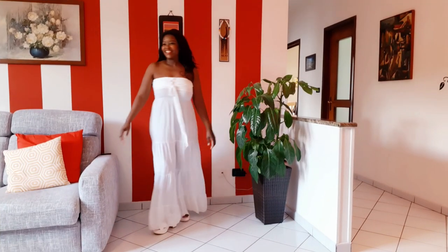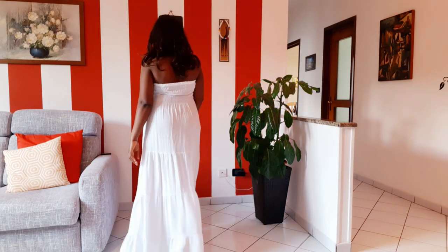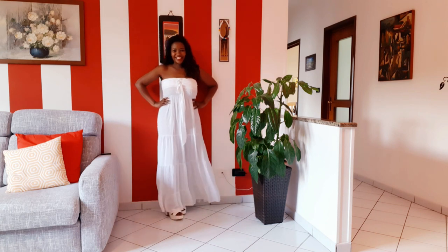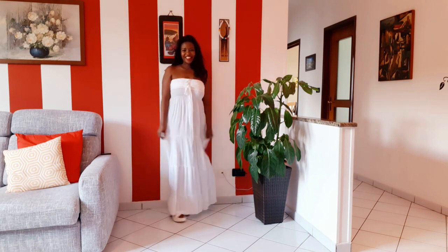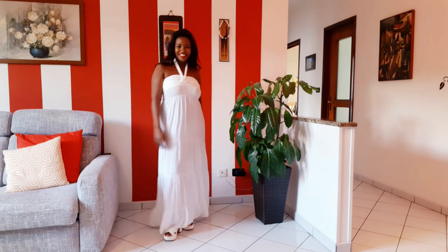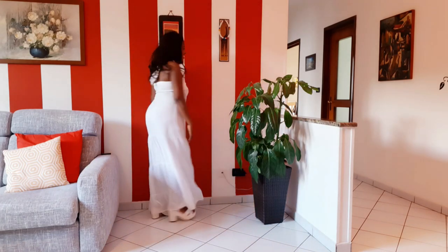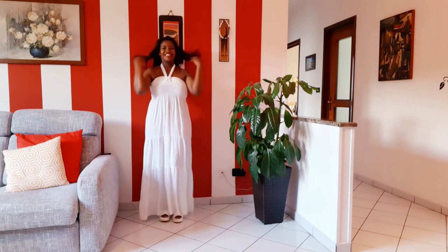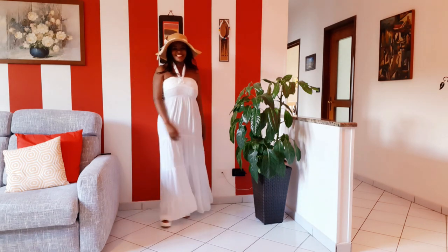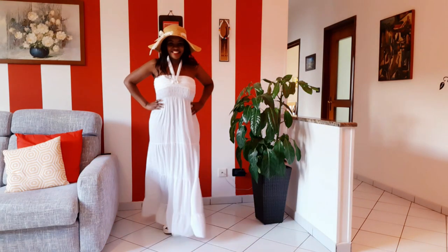Here we have a long plain dress, a white one, summery look, beautiful. I really love this dress, especially in summer. So, as you can see, I can wear it just like this without anything, just white, full white, because I have white shoes. But to elevate it, I added a heart. As you can see, it has changed everything.